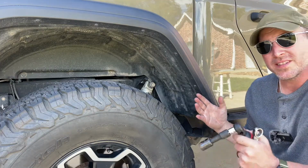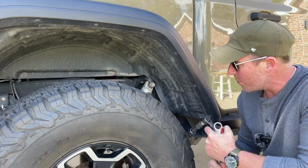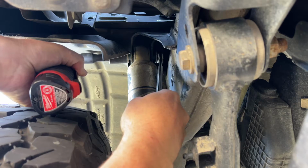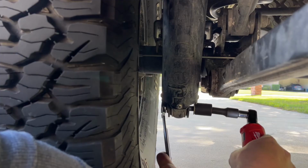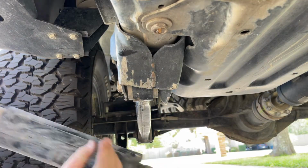Now for the rear, it's going to be the same but different. In this case, you can see you have access to the main bolt at the top, but it is not a fixed nut on the back side. You will need a boxed in wrench to get in between here and then access it from there. The bottom side is going to be a nut and bolt just like the bottom on the front. You're going to need a 21 millimeter for all the rear bolts.